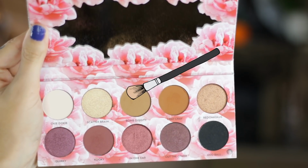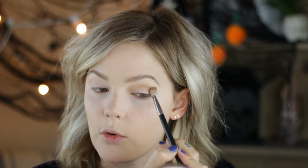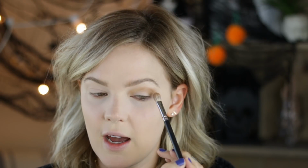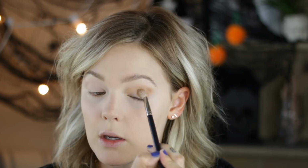So now I'm taking Bomb Diggity on a 217, and I am just running this through my crease. Like I said, this might not be the most exciting look, but this is a look that I would wear on the daily, so that's why I wanted to do this, to show you how I form my best opinion of an eyeshadow palette. Is it going to give me the look that I want to wear most of the time? Because I don't wear a crazy smoky eye all the time, but I do love an everyday glam look.